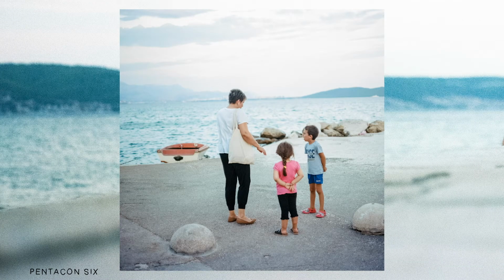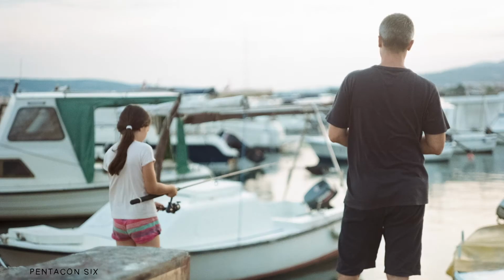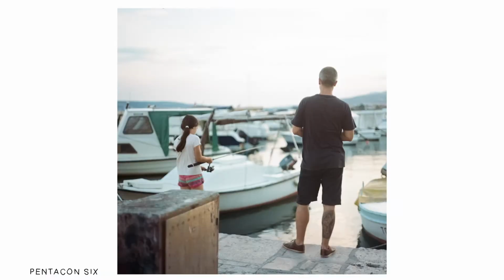Approaching strangers to take their portrait can feel quite intrusive. To help me get over this anxiety, I'm shooting with my big analog film camera. Its appearance is a total conversation starter and shows the people that these photos are something special.